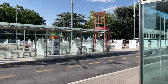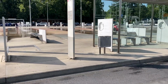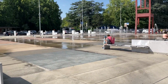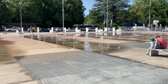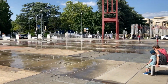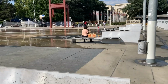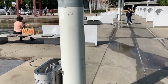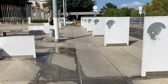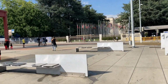Here is the famous chair. So let's cross the street again. And this reminds me of Tower Bridge. Like near the Tower Bridge, we have something similar and a lot of happy kids going around. But yeah, here's the famous chair, and as you can see, it's missing one leg. Apparently it's some sort of a symbol, but let's get a bit closer and see what it actually means.